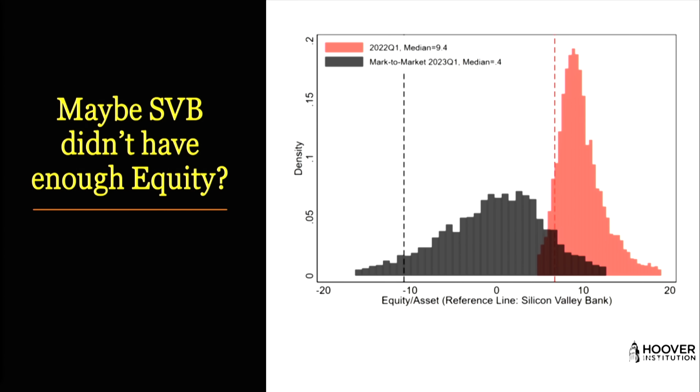If you're interested in a picture again, here is a picture of what I was telling you. Equity over assets plotted here right now. In the orange is before tightening. In the black is after tightening. Why is the black shifted to the left? Because the position of the bank became worse. So that's what it is showing you.